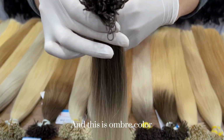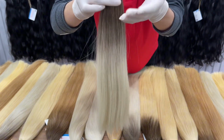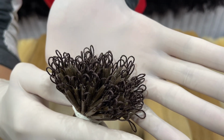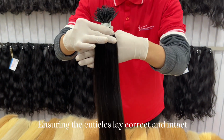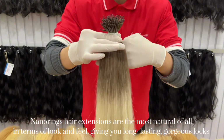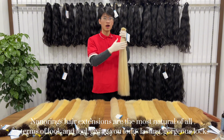And this is ombre color. The hair has not been over-processed, ensuring the cuticles lay correct and intact. Nano's hair extensions are the most natural of all, in terms of look and feel, giving you long, lasting, gorgeous locks.